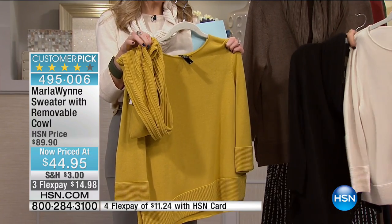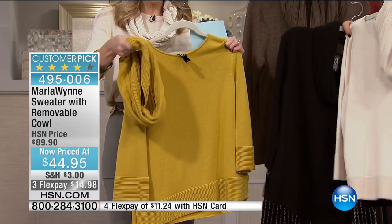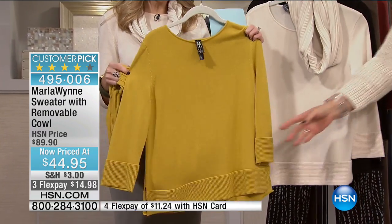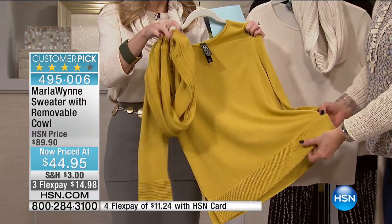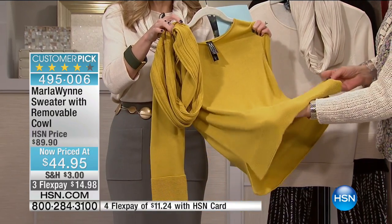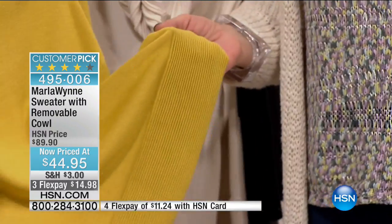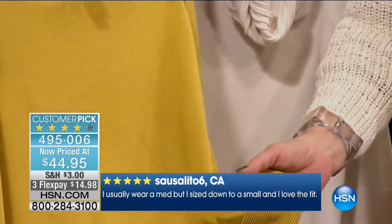You're getting two pieces. This is a customer pick. You order it in sizes extra small through 1X, 2X, and 3X. Beautiful sweater just as it is, but then you're also getting the cowl neck. This is 50% off for you this morning on Flex Pay, $14.98.